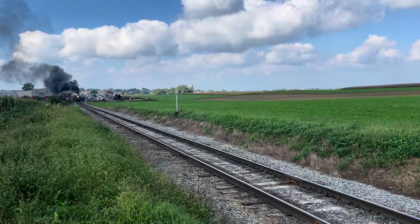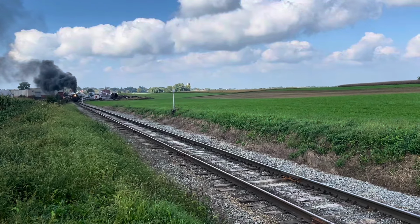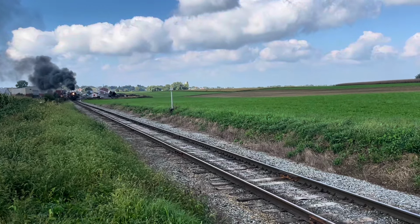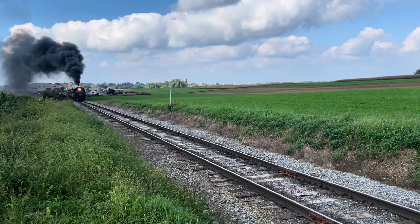Yeah, he's on his way to the crossing here. There have been shrill whistles on the Strasburg. The 475 had one, but it wasn't as high-pitched as this one is. That was sort of a Norfolk and Western freight whistle that the 475 had. But there are so many whistles on this railroad, it's hard to keep track of them. Well, here he comes. Let's listen to this shrill banshee whistle.